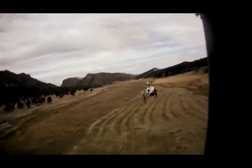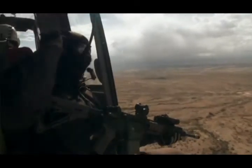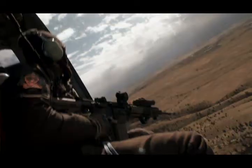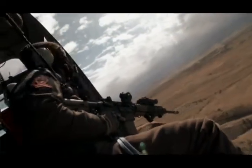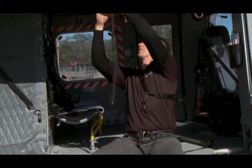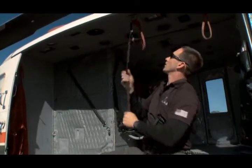Now, I've adjusted this to fit me and my weapon system, so a good thing to always carry with you are retainer bands, okay? Or rubber bands, because the last thing you want is this whipping you in the face at 100 knots. So just get it up as high as you can. I like to use a heavyweight retainer band, double it over, and that's good. That'll stay out of your way.